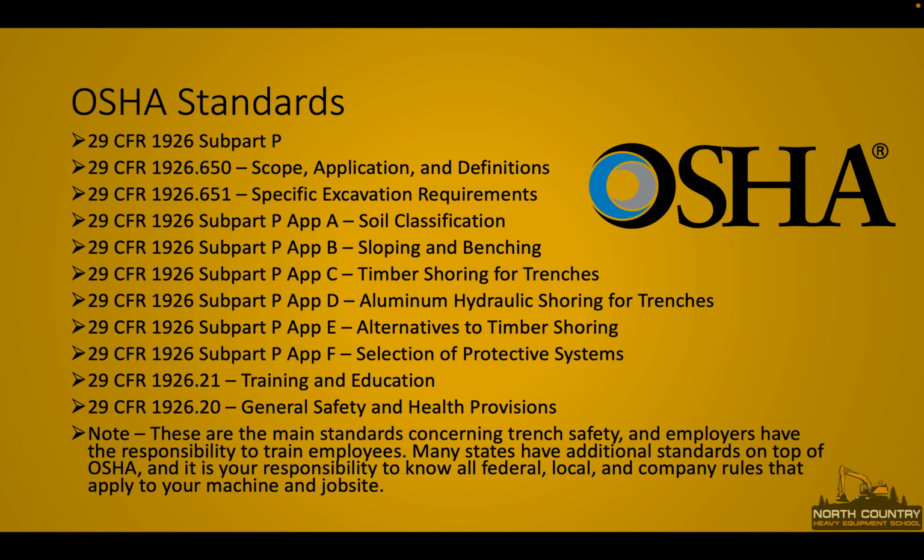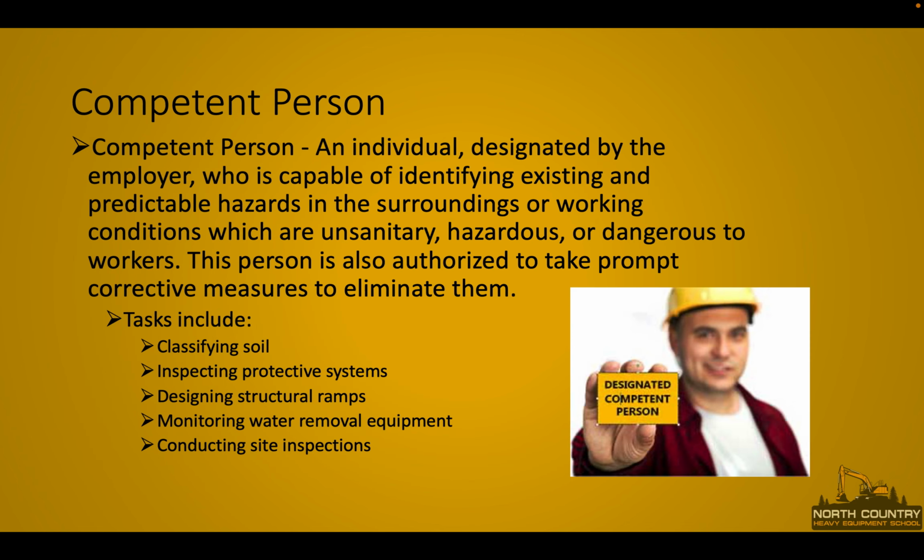All right, so the competent person, who is he or she? It's an individual designated by the employer who is capable of identifying existing and predictable hazards in the surroundings or working conditions which are unsanitary, hazardous, or dangerous to workers. This person is also authorized to take prompt corrective measures to eliminate them. So tasks of the competent person include classifying soil, inspecting protective systems, designing structural ramps, monitoring water removal equipment, and conducting site inspections. I will tell you, every job in the United States, when it comes to pipeline work, when it comes to trenching, when it comes to excavations, every job has to have a designated competent person on that job site that is, once again, in charge of all these different things. And we'll talk about that more.